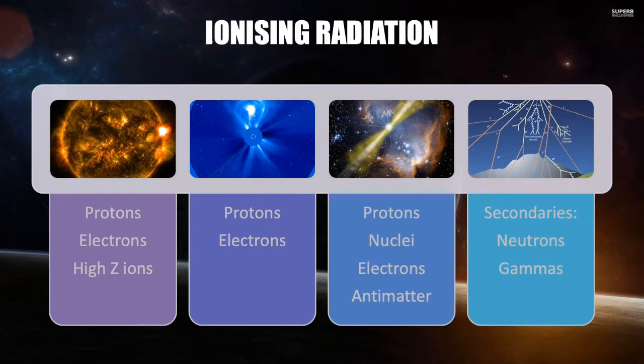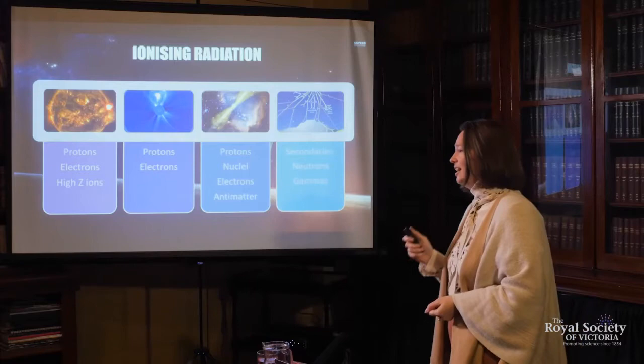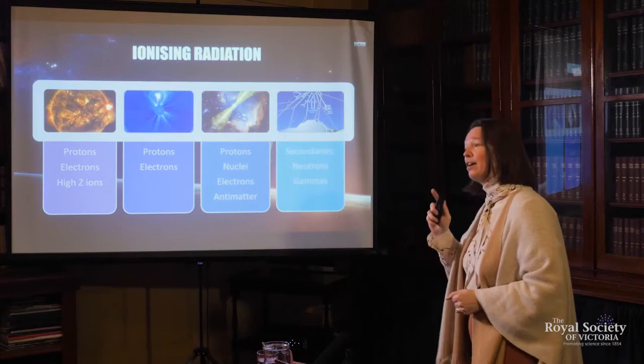The coronal mass ejections are also emitting protons and electrons. The galactic cosmic radiation has protons, nucleons, electrons, and it also has a bit of antimatter. As if all that wasn't bad enough, we then have an additional problem. The additional problem is that when the solar flares, the coronal mass ejections, and the galactic cosmic rays impact other materials, they generate secondary radiation. So this brings into the soup of particles neutrons and gamma rays. So when it comes to designing a spacecraft, we have to allow for all of these things, and we have to protect against all of these particles.